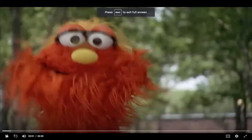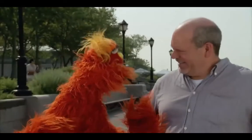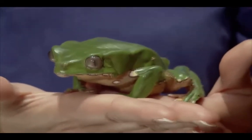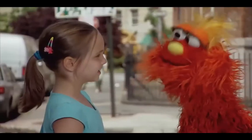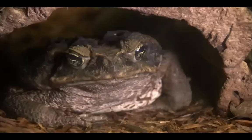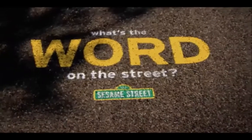Hi, I'm Murray from Sesame Street, and I'm looking for the word on the street. What's the word on the street? Amphibian. What is an amphibian? An animal. They live in the water. And they live on land. Yeah. An amphibian is a cold-blooded animal that has thin, moist skin and goes through metamorphosis. What kind of animals are amphibians? A frog, salamander, and toads. Keep listening for the word amphibian today on Sesame Street. Amphibian. That's the word on the street.